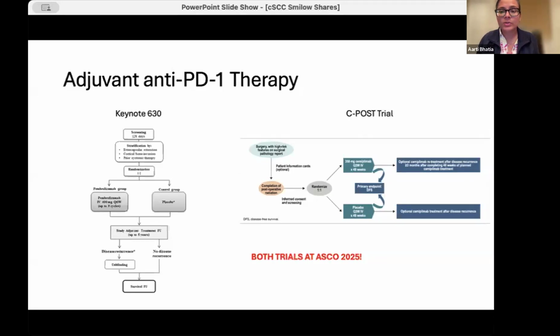enrolling simultaneously was the CPOST trial, which enrolled patients also with high-risk locally advanced disease who underwent surgery followed by radiation and were then randomized to receive cemiplimab or placebo for 1 year. And their primary endpoint was DFS, disease-free survival. And we don't have the official presentations from these trials. They're going to be at ASCO next month, but there were press releases recently for both these studies.